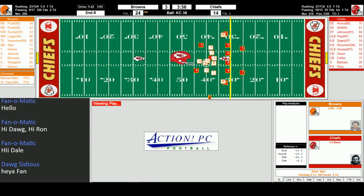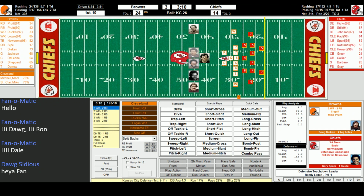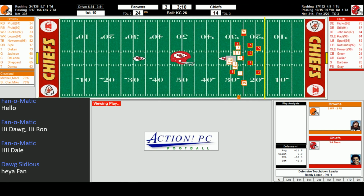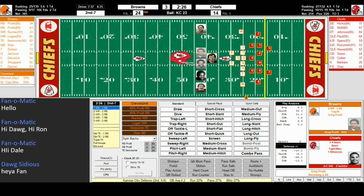Mike Pruitt trapped to the right, and he gets a 1st down and more across the 25, almost the 25-yard line. A gain of 12, and Cleveland has run it 24 times for 136 yards. So 1st and 10 from the Kansas City 26. Under 3 to go. Doug Dieken, the left tackle, gets credit for that huge block, and Spani makes his first stop. Now Greg Pruitt trapped to the right. Cross the 25, still with a stop after a gain of 3. So Greg, 9 carries for 33 yards.